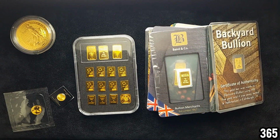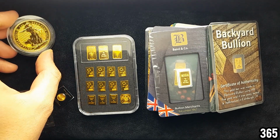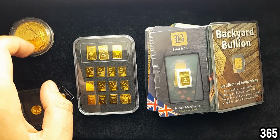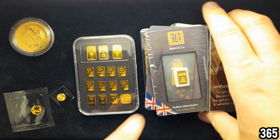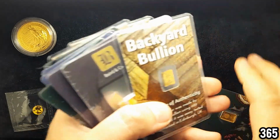Now, the next thing is how much does it cost in total? Now, we've already touched upon the price of the 1 ounce gold Britannia. And like I said, at time of filming, that is worth £1,650 and 82 pence. Now, I've tallied all of these up, and these were obviously all slightly different prices because I've bought them at different times.